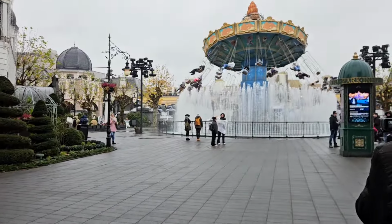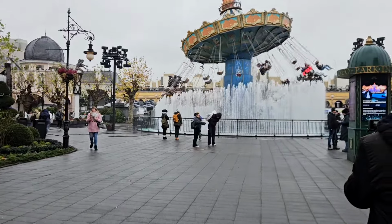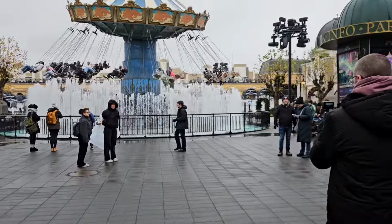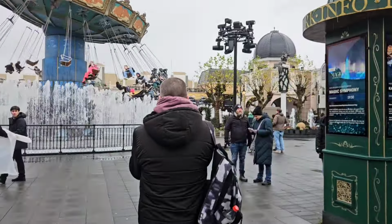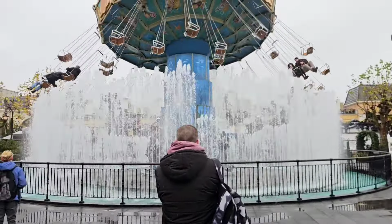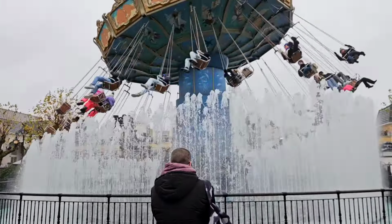So as well as a normal day at the park, it's also their Wintertraum event, which is their winter event, or basically their Christmas event. Now that's something they were basically starting construction on last time we were here, and it's all now complete and ready to check out. But I'll tell you something, I don't know if I'd fancy riding that in this weather.